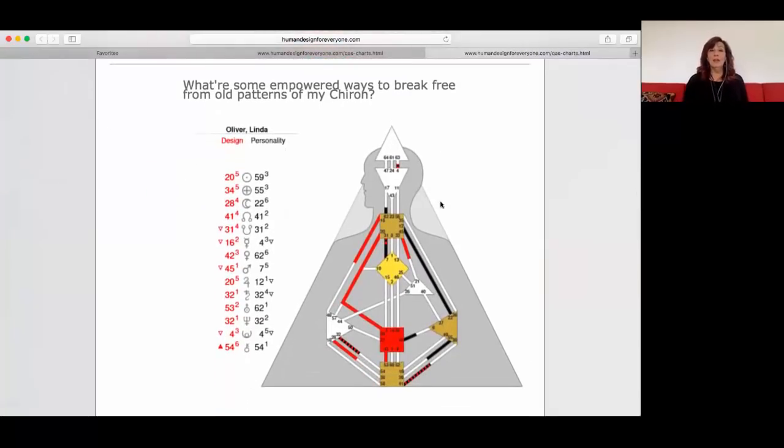Okay, Linda, she says, what are some empowered ways to break free from my old patterns of my Chiron? All right, the 54. I love the 54. It's one of my favorite Chiron energies. You were probably born around 1954 because that's when this was transiting through. So Chiron in the 54 is actually also an initiating energy. It can sometimes be an energy about knowing what to start and when to start.